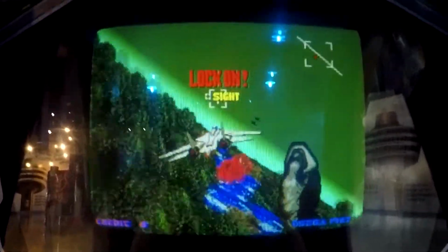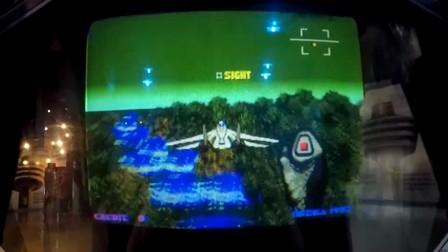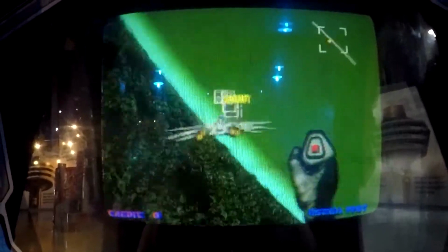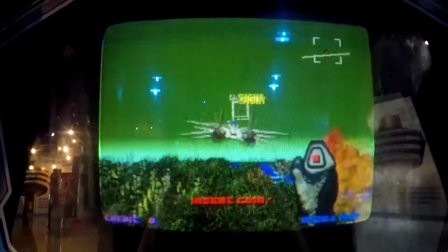I'm at the Skylon Tower in Niagara Falls, Ontario, and it is May of 2018 and this game is still working. And it runs pretty well for being over 30 years old.